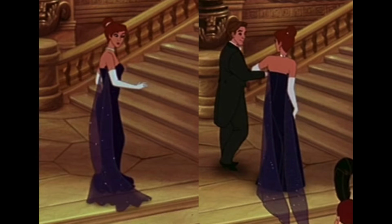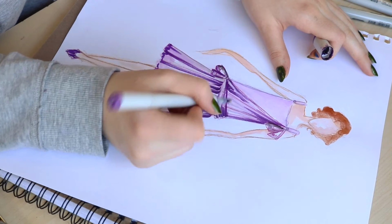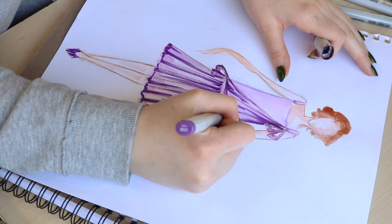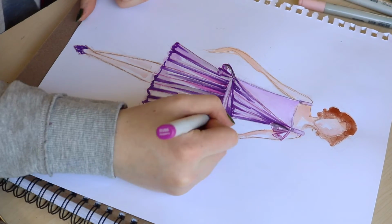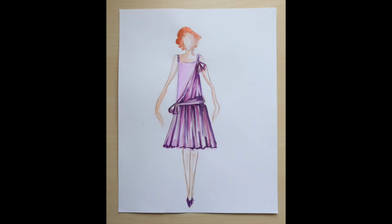And now we're moving right into her midnight blue evening gown, which is probably one of my favorite dresses from the film. But once again, it's hard to find what decade this is supposed to take place in and how this is rooted and how to make this historically accurate. So according to the timeline of Anastasia's real life, this would probably be somewhere around 1918, 1920.